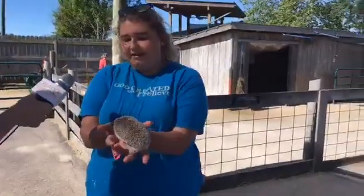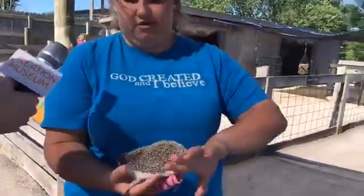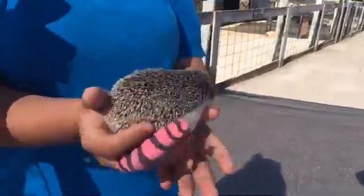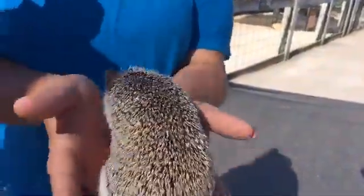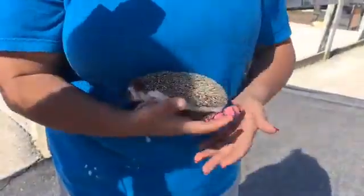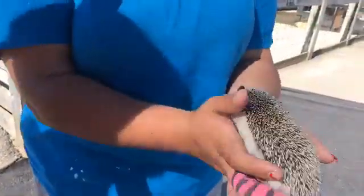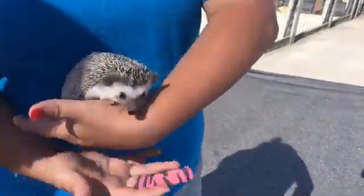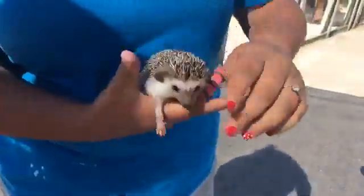This is Lilly. She is an African pygmy hedgehog. She sure is cute. So you can see she has lots of spines on her back. They are in no way related to a porcupine. That's one of the biggest questions we get: is it a mini porcupine? No, not a porcupine.